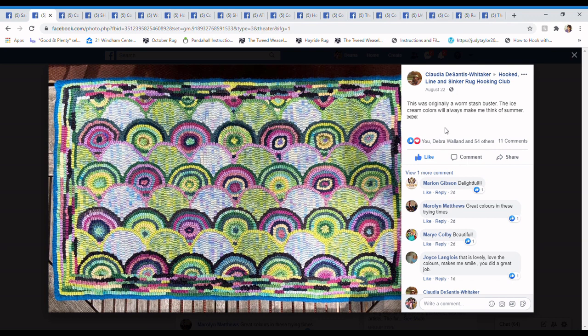This was originally a worm stash buster, and she says the ice cream colors will always make me think of summer, and that is such a nice sentiment for the end of August, especially on a crazy year. There's so many of these worm buster projects going on all over the country. I belong to a lot of the ATHA groups, and so many of them have had over these pandemic months stash busters, worm busters, to try to use up all of your worms, or some people say wool strips or noodles. Use them up on a nice, positive project.